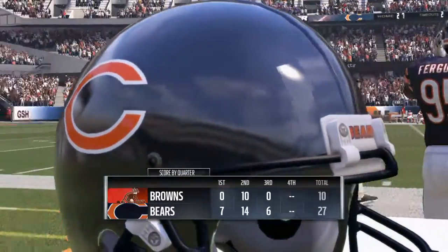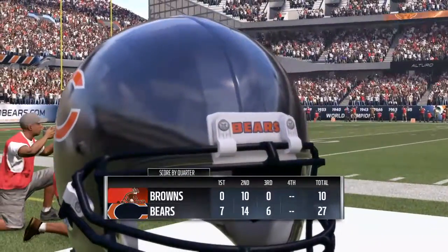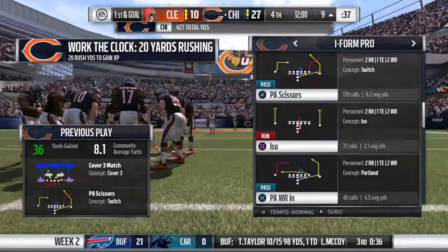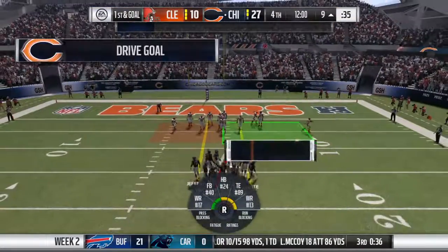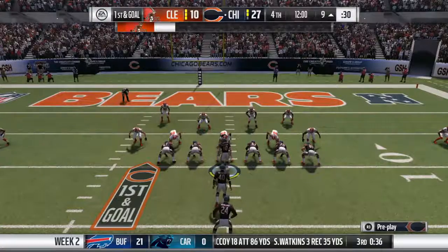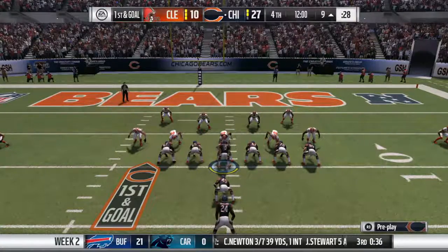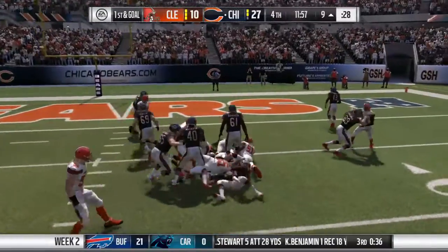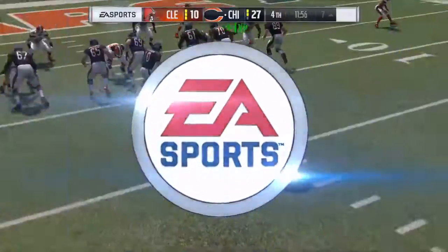Back now at Soldier Field. It's Bears football here. They also have the lead as we begin quarter number 4. First and goal here from the 9. On 1st and goal, Howard. Only a yard on the pickup there.